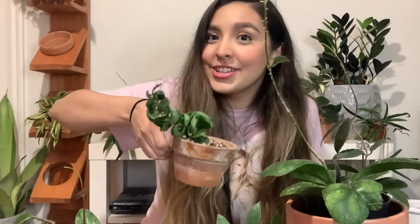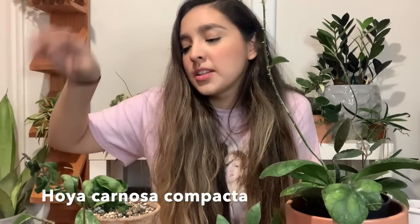And now I'm going to talk about all of my different carnosa varieties. So this one right here is a Hoya Hindu rope. Hoya Hindu ropes are really not that rare. You can find them in Home Depots and Lowe's. Costa Farms grows them, so occasionally you can find them there. But I love Hoya Carnosa Hindu ropes.